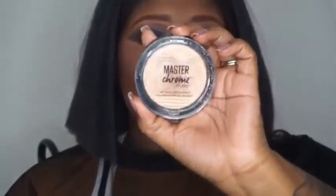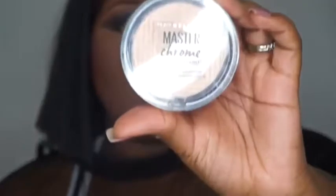So I set my face and all that. I'm making a lot of noise. So I'm going to go in with the Maybelline Master Chrome Highlighter in Molten Gold.